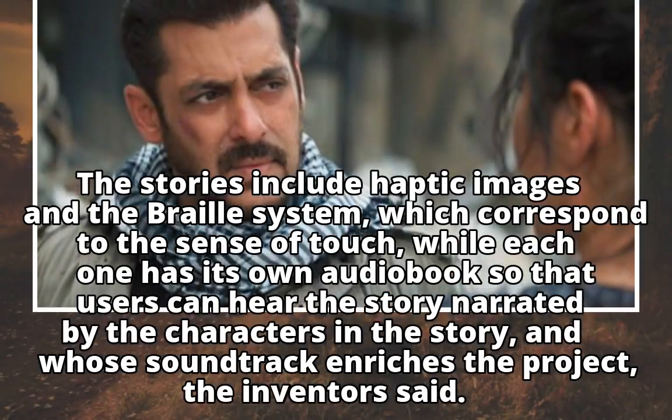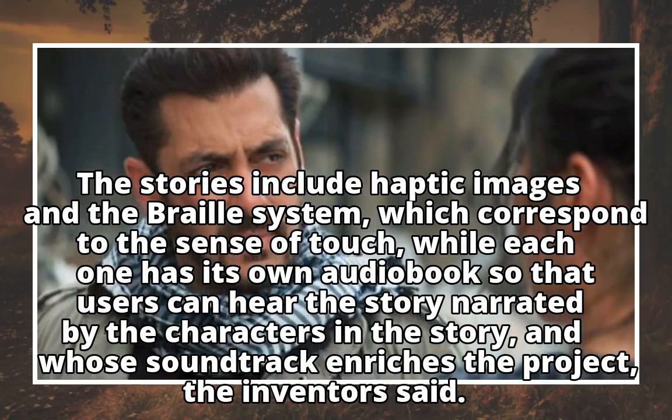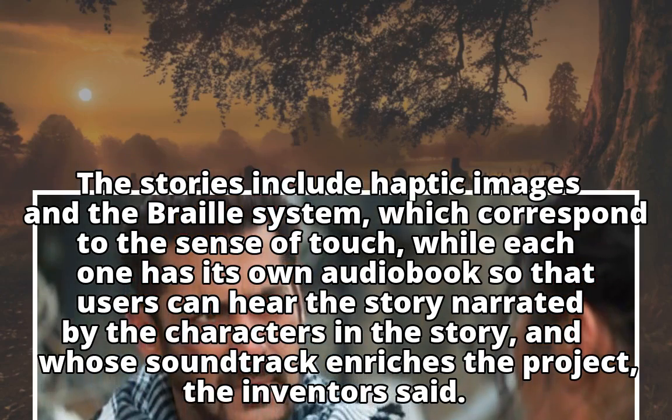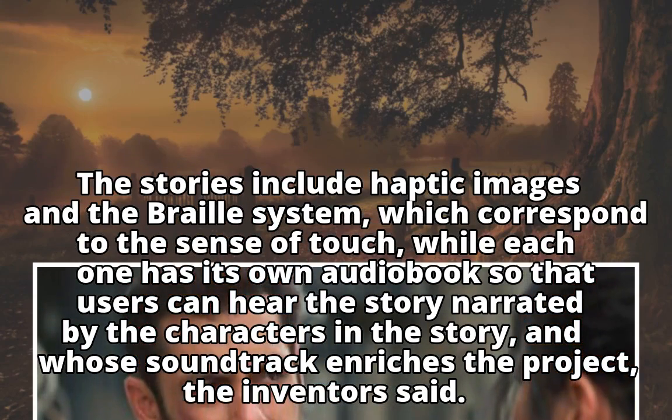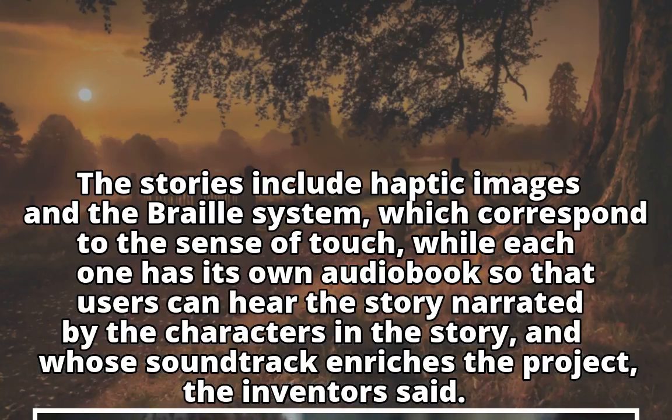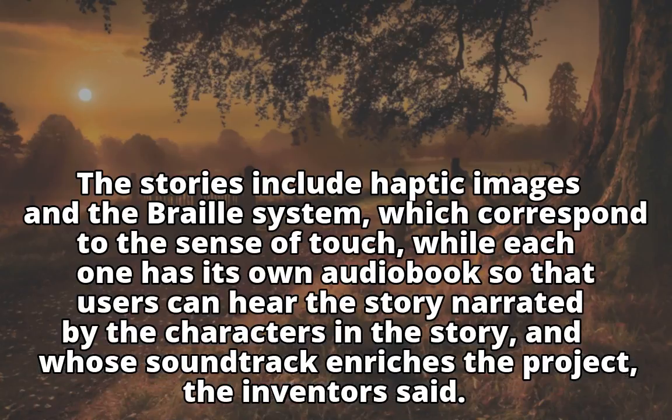The stories include haptic images and the Braille system, which correspond to the sense of touch, while each one has its own audiobook so that users can hear the story narrated by the characters in the story, and whose soundtrack enriches the project, the inventors said.